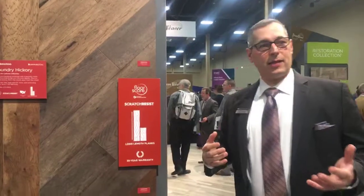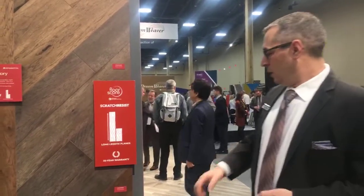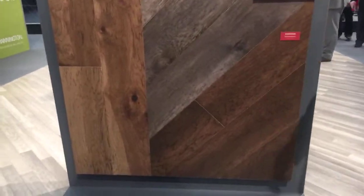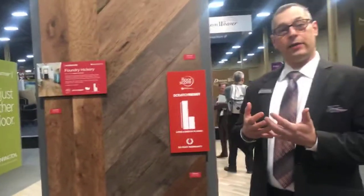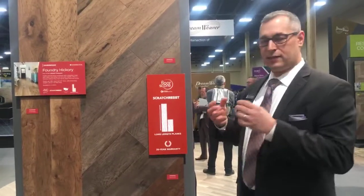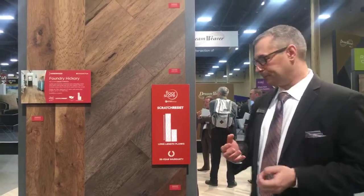But it's not just about the size and dimension, it's about the color and the way that we infuse color into the product as well. This actually uses a triple staining process. So we lightly wire brush the product for a little bit of texture, and then we build up 3 layers of stain throughout the process to give you a deep furniture-like look.